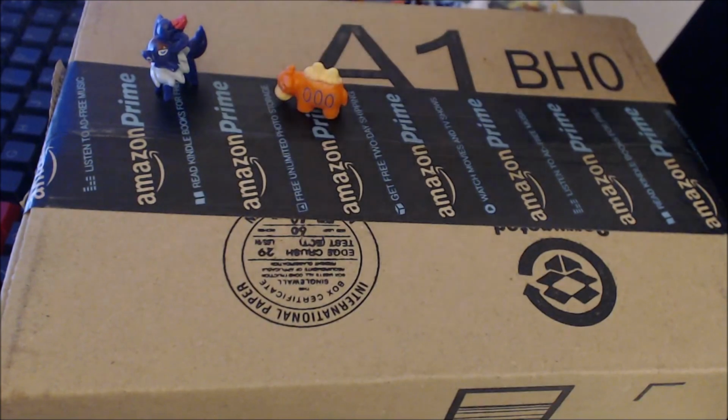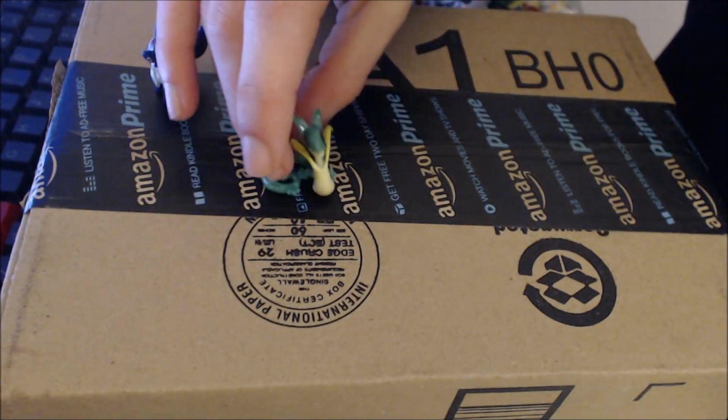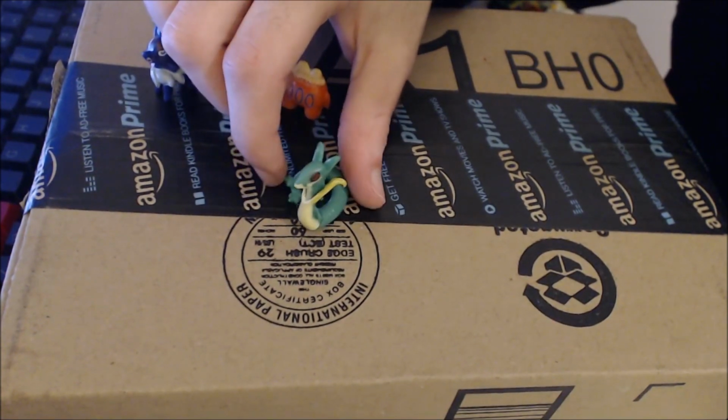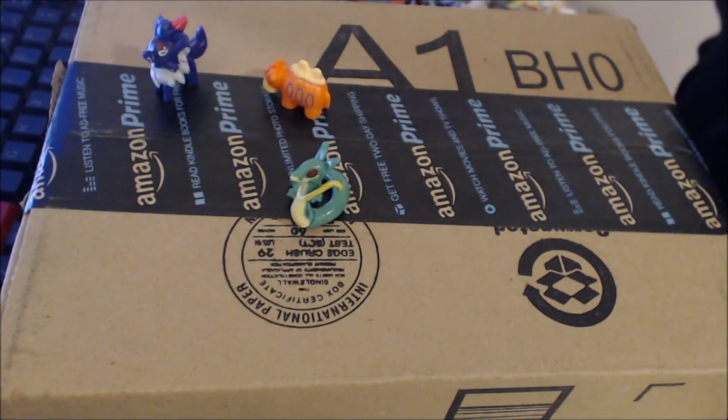We got Camerupt. Not bad. Can't really screw up some of these, like Camerupt. Whoa. You know, you look at the Serperior, and then it looks at you back, and you start to have nightmares.